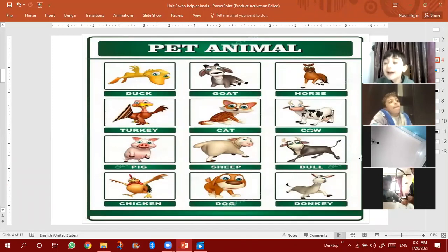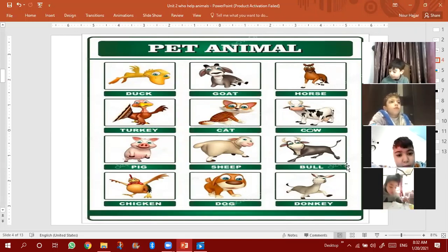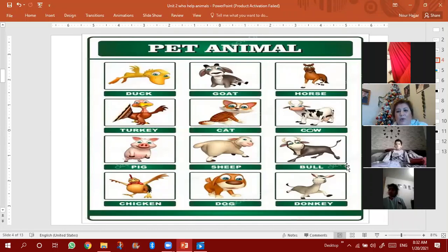Now I want Ali Al-Khatib to unmute himself, please. Ali Al-Khatib, let's name these pets. What is the first one? Dog. It's a duck. Duck. Jad, please, can you mute yourself? Adam, mute yourself.